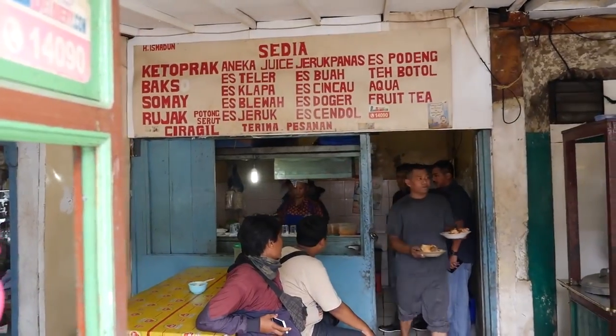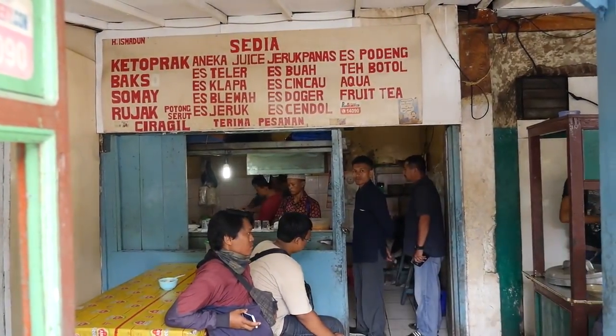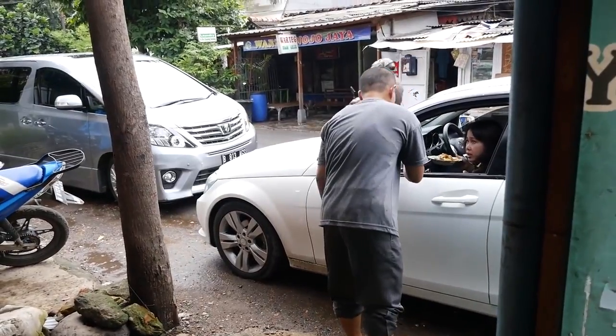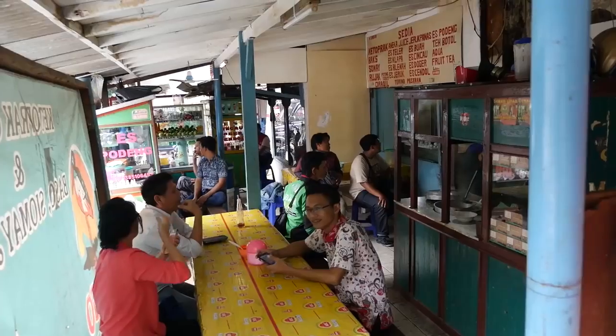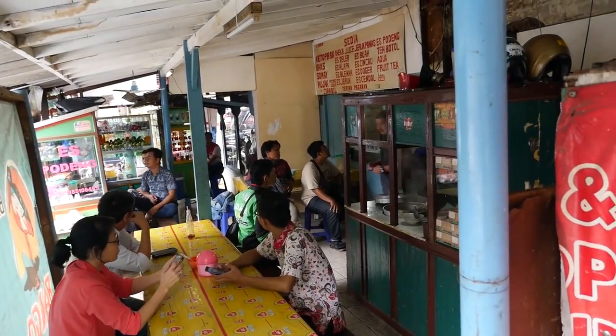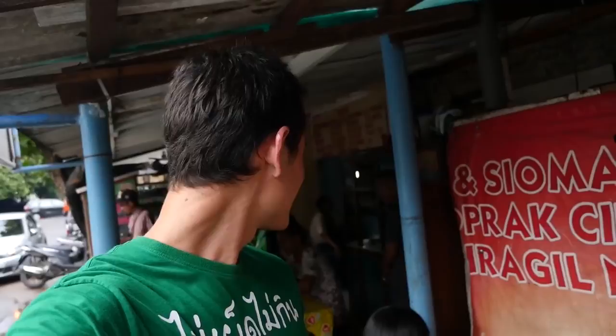They have a number of different seating options. A lot of people get it for takeaway, but then they also have in-your-car service. So I see some people pulling up in their cars and just sitting in their cars making their order, and then you can eat it in your car and then return your plate. And then they additionally have a couple of tables under here with a number of different seating options.